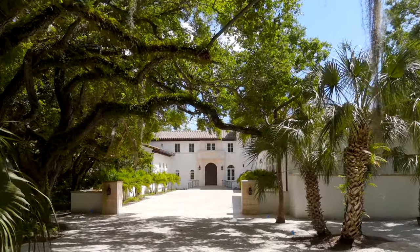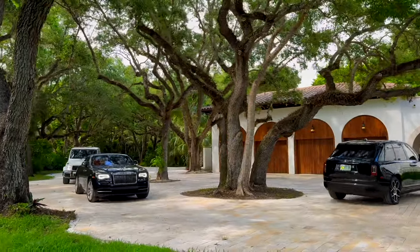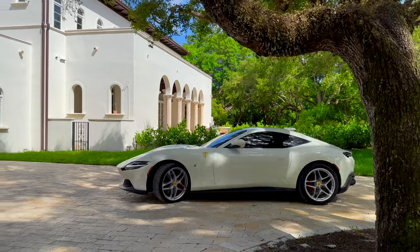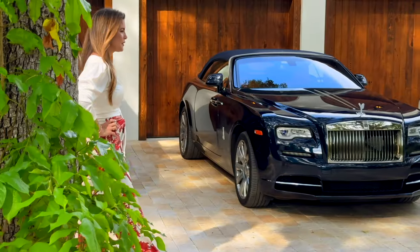Additional features include a magnificent parking area under the shade of towering trees and an independent garage building with triple high ceilings, accommodating up to 12 cars, making it the ultimate dream for a car enthusiast.